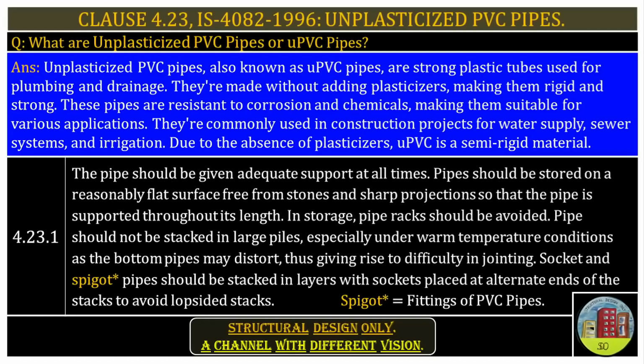4.23.1 The pipes should be given adequate support at all times. Pipe should be stored on a reasonably flat surface free from stone and sharp projection so that the pipe is supported throughout its length. In storage, pipe racks should be avoided.